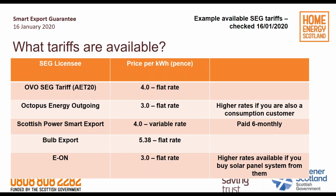So what tariffs are available? There is quite a mixture, some compliant with SEG and some not. We've taken just a small example available. Definitely go online and have a look at all the SEG licensees, so energy suppliers that are offering. You'll see here that there's mostly flat rate, but one variable rate. There are many more, and I'll just go through them. There's also the Solar Trade Association's website, who do rank them in terms of best price paid per kilowatt hour. But again, it's key to check through the terms and conditions of each SEG licensee before committing, because as we'll see, not all of them are fully SEG compliant.